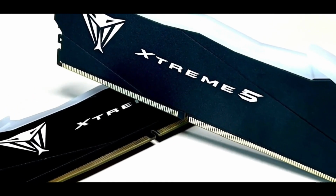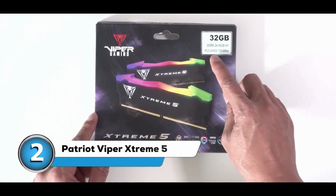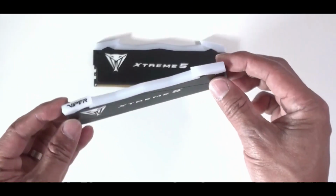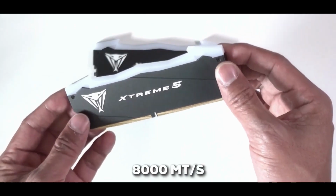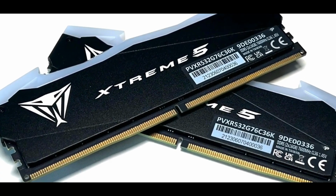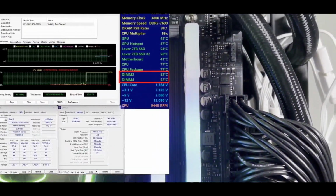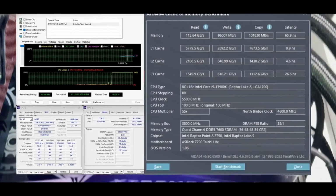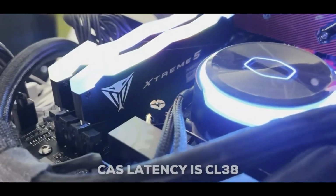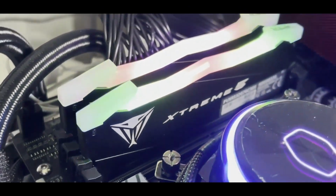At number 2, we've got the Patriot Viper Xtreme 5, which is all about insanely serious speed. I say that because you're looking at speeds up to 8,000 megatransfers per second. So if you're into pushing your system to the absolute limit, this is the kind of RAM you'll want. You'll see exceptional performance in benchmarks and games, especially at those higher frequencies. The CAS latency is CL38, which might seem not low enough, but for such high speeds isn't bad at all.